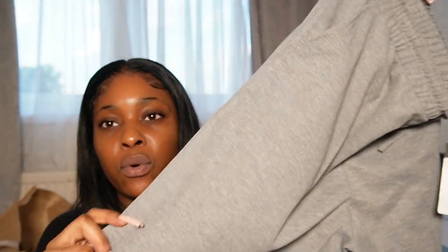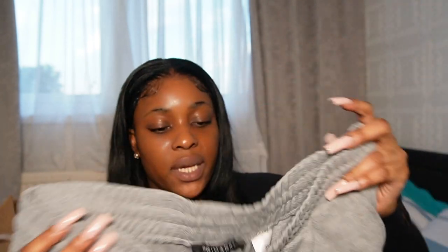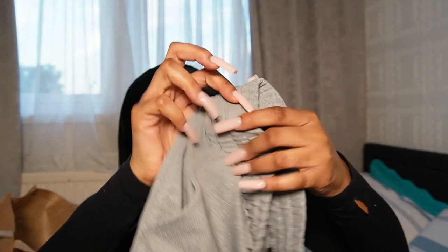And then I got these grey joggers. I don't know if you guys can see the material, but it's not that typical jersey material. It's a bit thicker, I believe. So it gives it more of an expensive look, if that makes sense. So it doesn't look so cheap.